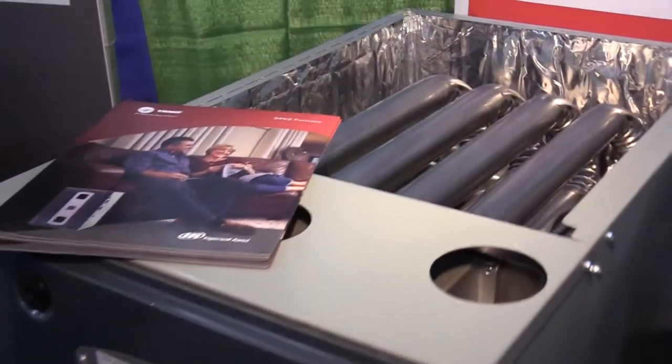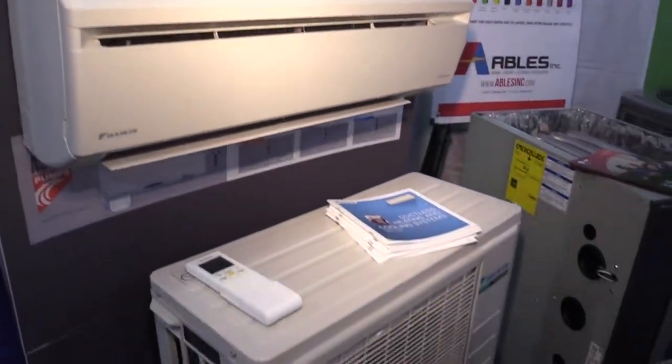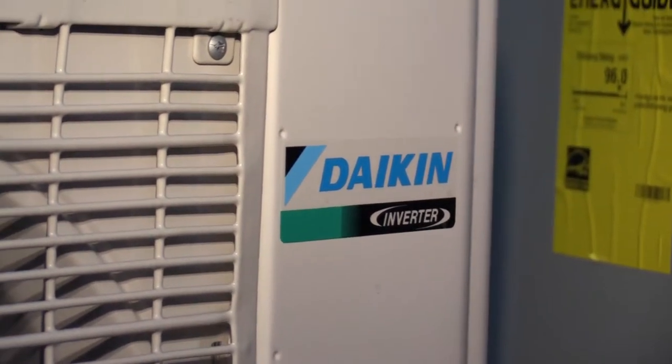Another thing new, the federal government instituted the tax credits again. So geothermal gets a 30% tax credit. It's been gone for a couple of years. Now it's back. So that's a nice thing to have.